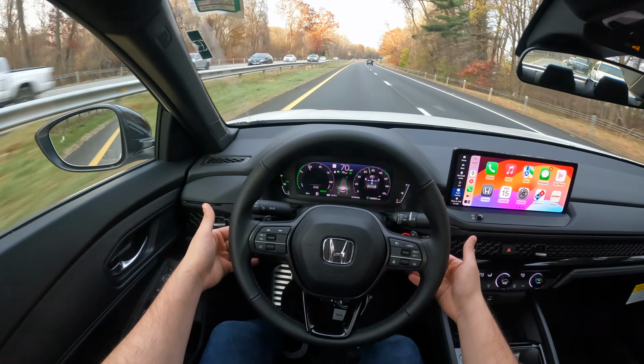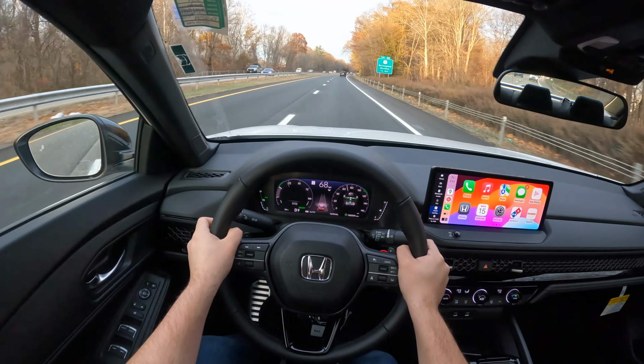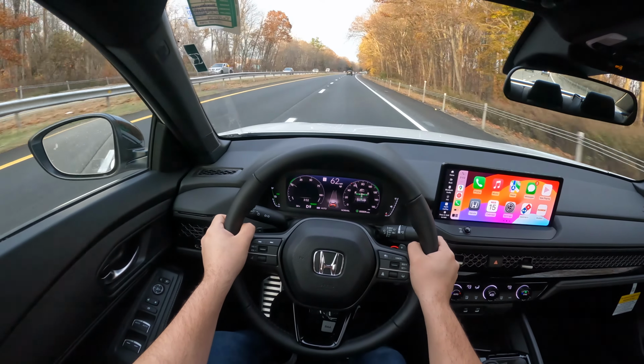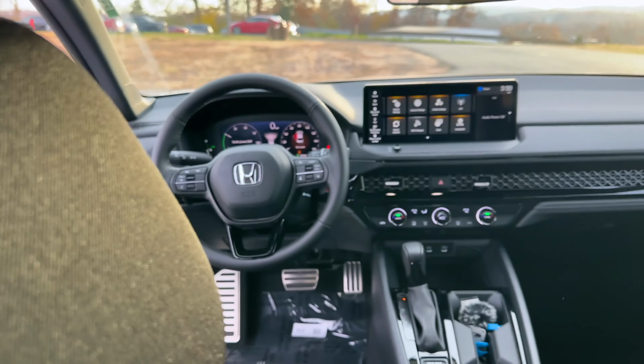There are paddle shifters behind the steering wheel. Those paddle shifters are for the regen braking. So if you want to slow down, you could just hit the paddle shifters and the car will slow down, regenerate, or give power back to the battery. But such an amazing car, very, very comfortable.